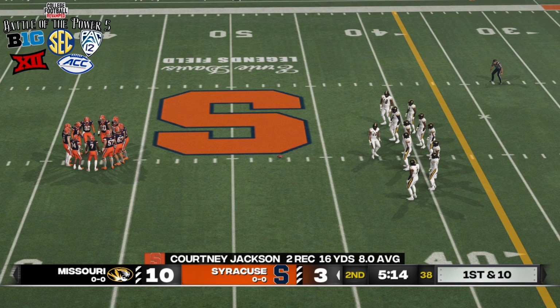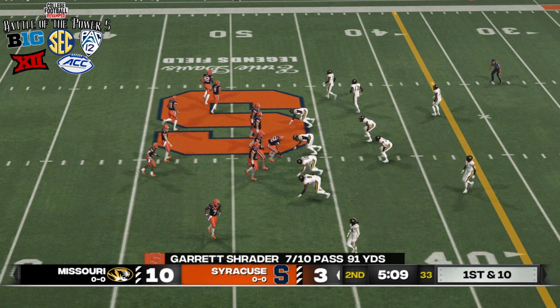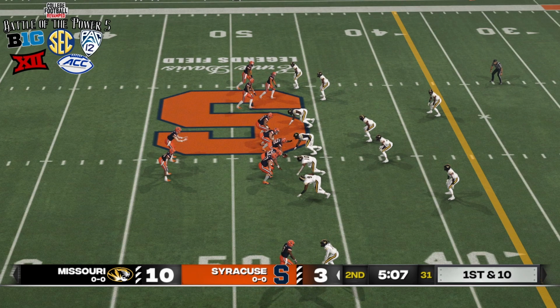I'll tell you what, the defense gambled a bit here and came with the blitz, and the quarterback showed tremendous poise by making a good read and delivered a nice ball to the open man.